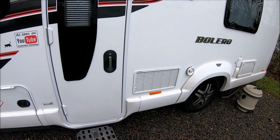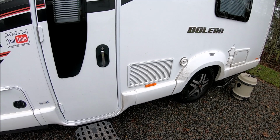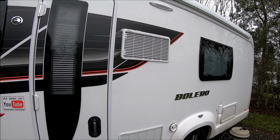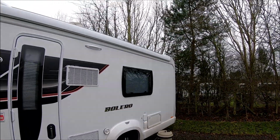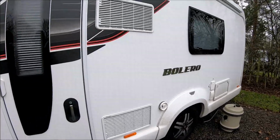Whilst on this winter tour, we were prepared for every eventuality, and you can see the winter covers from the fridge and freezer have been removed. It's 11 degrees Celsius here, and there's no need for winter covers when it's that warm. In fact, the fridge started to overheat, so we've had to keep an eye on that, and we will do throughout the week.